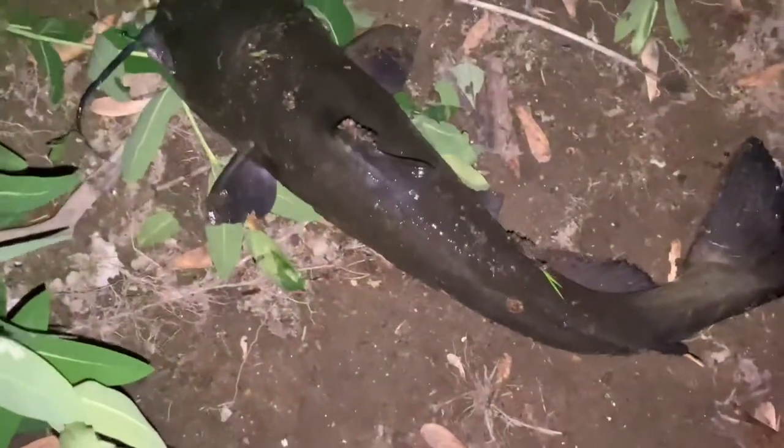Got him away from the tree. He's right there splashing. See if he comes up again here in a sec. There he is. It's a channel. Croaking hard. Awesome. Fifth fish in the night. Channing's third. Channing's fourth fish. Sixth of the night total.